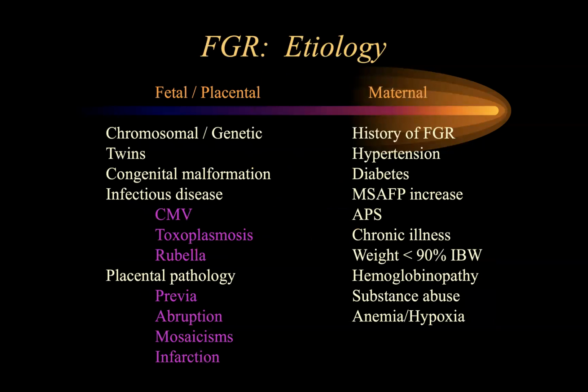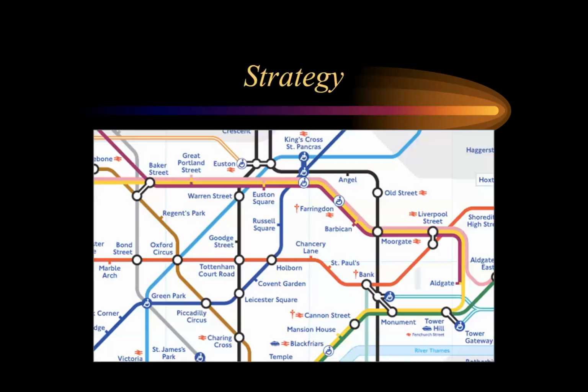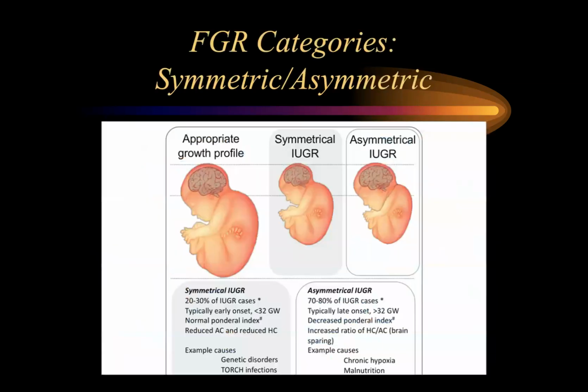Now here's a list of various etiologies or causes of a baby growing more slowly than expected. You can see they're equally divided between fetal, placental, and maternal causes. So we're going to help reduce the number of etiologies that we're going to talk about today, because when you have a complex situation like this, you need some sort of strategy to help you work through this long list.